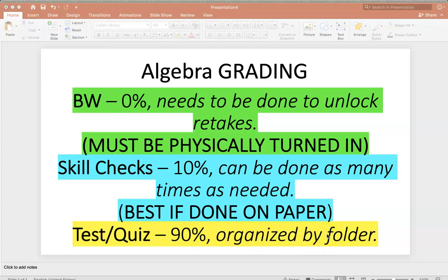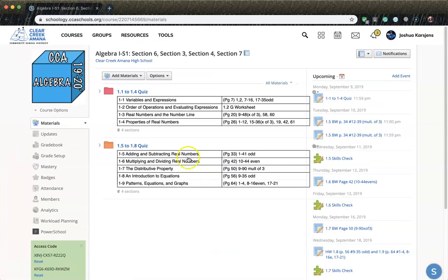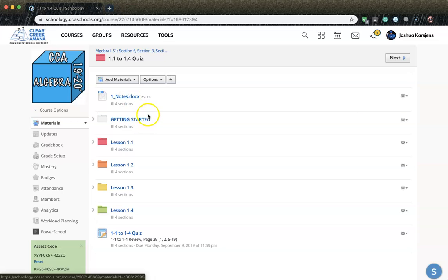Speaking of, let's take a look at Schoology. I'll switcheroo here. All right, so here is the first quiz and the second quiz. These two quizzes go over chapter 1. And as you can see, we have 4 sections of algebra merged together. What does that mean? That means that Mr. Baker, the other algebra teacher, and I have joined forces.